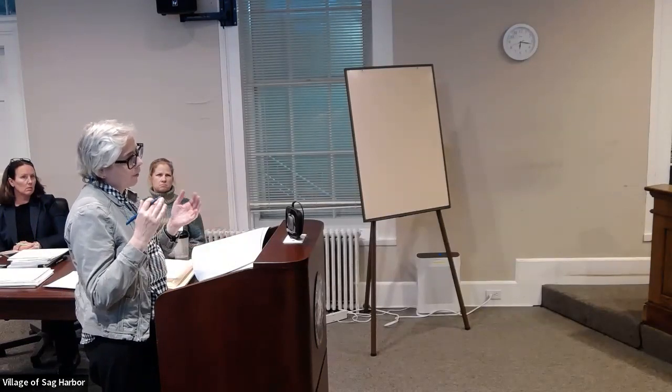Our intention is not to change too much. We keep the original Greek Revival front piece of the house, and the rear addition we reconstruct the roof lines on, to simplify it. We keep the eave height as it is, and we change the slope so it matches the historic front part of the house. The existing addition is non-compliant with the pyramid rule, and we would be increasing that slightly, because we're just making the pitch match the existing house.